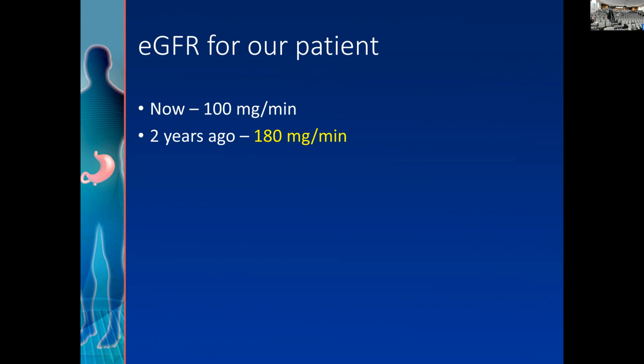I have seen at the VA estimated GFRs as high as 300. How many people think they know why that happens? Just raise your hand if you think you know why that happens. Raise your hand if you have no clue why that happens.